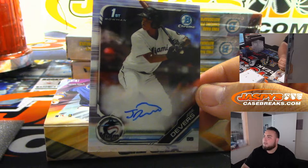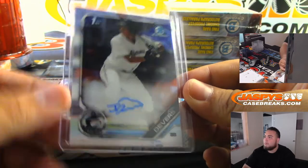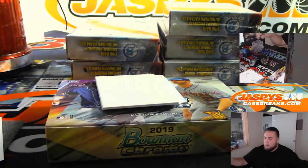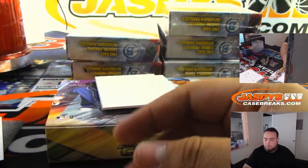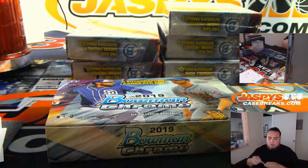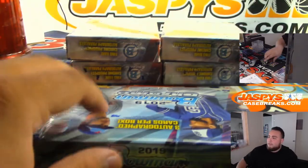Nice, we got Jose Devers, Bowman's first, for the Miami Marlins. Robert with that one. We got Gallardo for the Cubs. Matthew with that one. And Machado, green to 99, Cardinals, Josh Exline. Alrighty, five boxes to go.